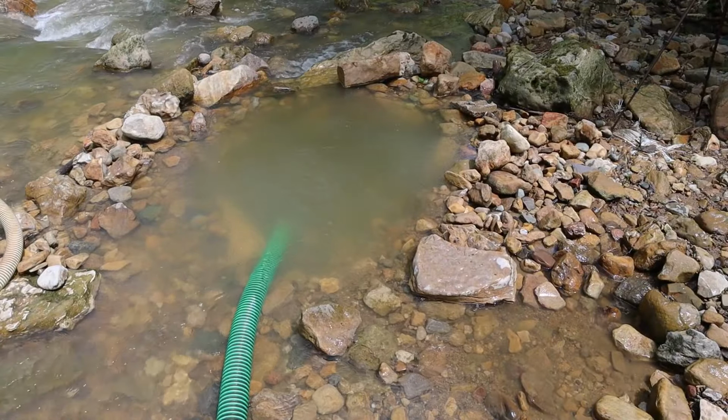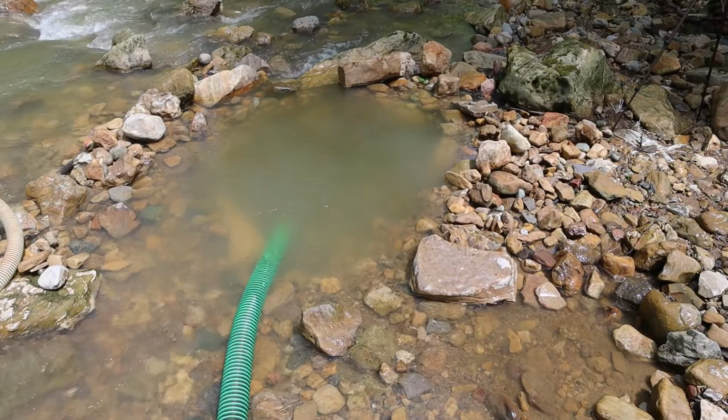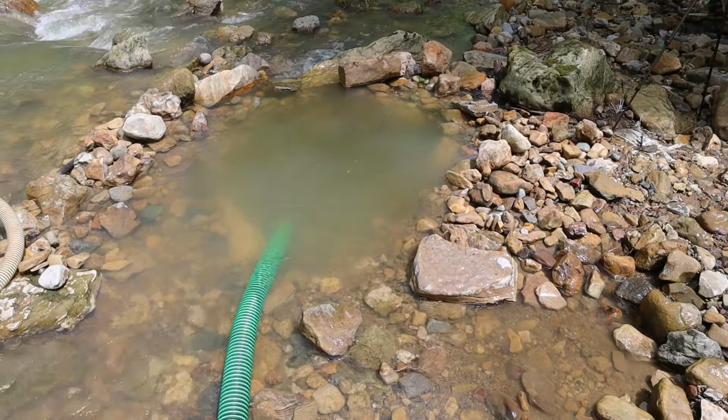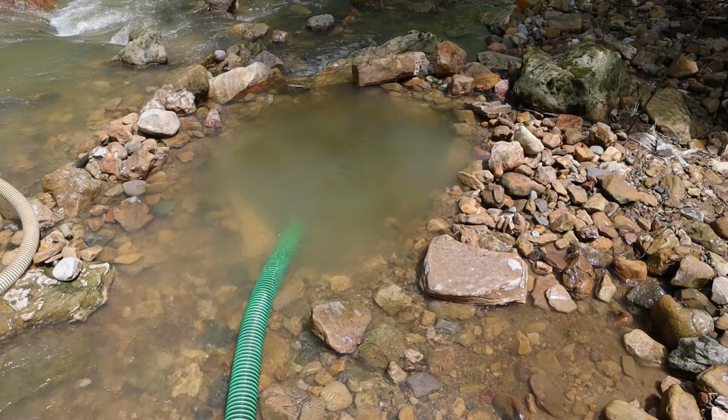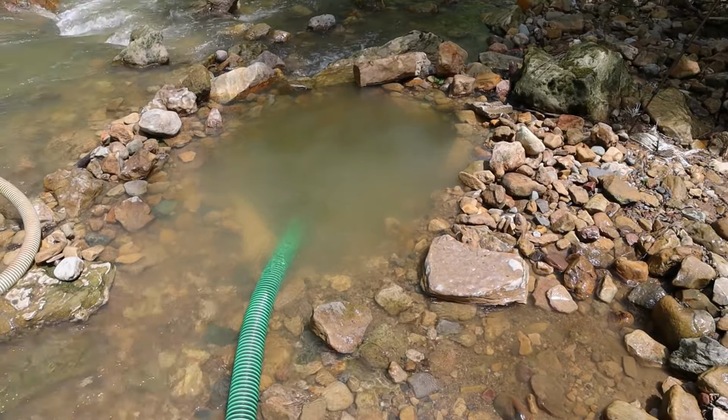Well, there you have it. There's my first dredge hole of the season. After a few hours of running, got to do some tweaking of my equipment, but off to a great start this season and found some color, and I'll have to clean up the cons and see how well I did. But let's check in with Kathleen's hole now as she's cleaning up her dredge.